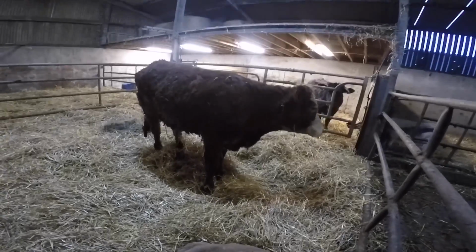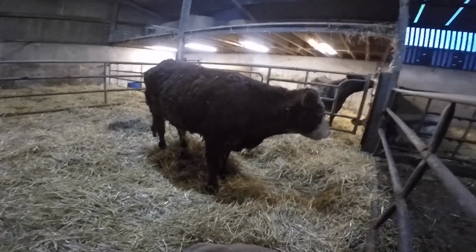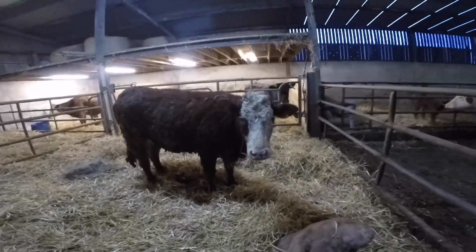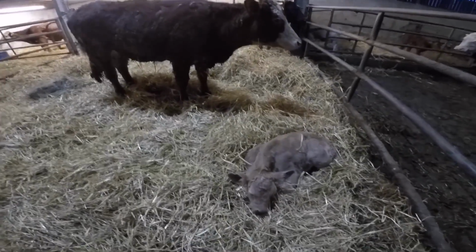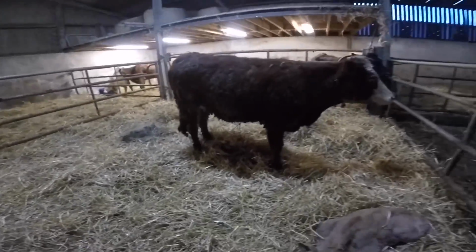In hindsight, looking back, we probably shouldn't have put her to the bull because she didn't grow very much. But we learned to know that she wasn't going to grow. So it's the first one that we've had like this. But look, everything's okay. Initially she didn't look like she was going to come to the milk, but she has come to the milk.